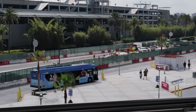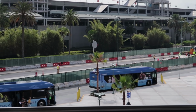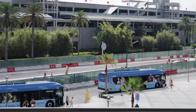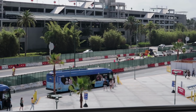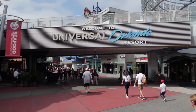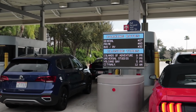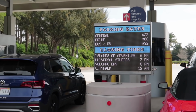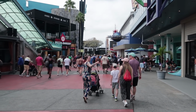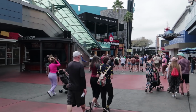This bus loop, the continued construction, I'm starting to think maybe it has something to do with Volcano Bay and its buses. Just maybe, just a thought. Also, I would like to note, today's prime parking, the cost, $60. That varies with the season. It goes up, it goes down, just depends on demand.